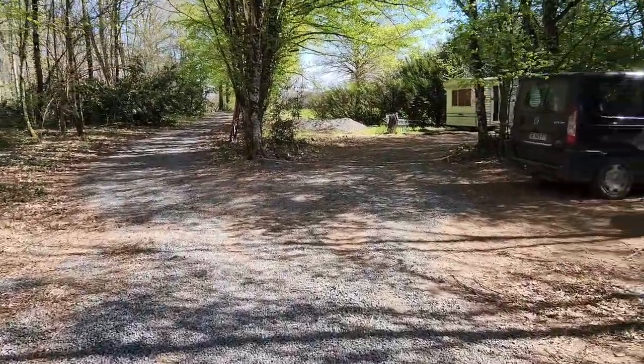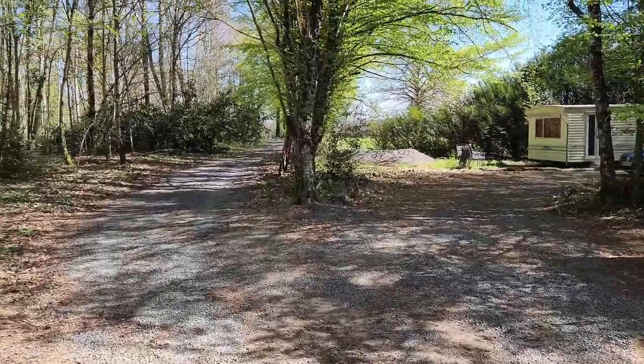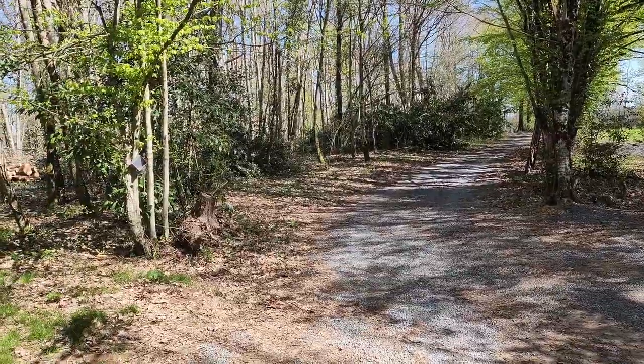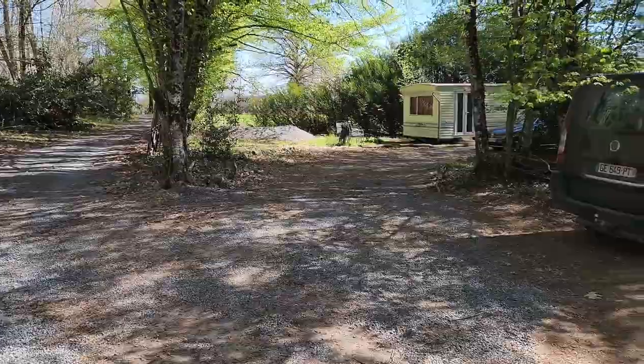There's been no more action on the tree front. They've gone now, and they won't be back for a while until the ground has hardened up, as I said before. I haven't even been in there. I don't want to go in there to see what they've done.